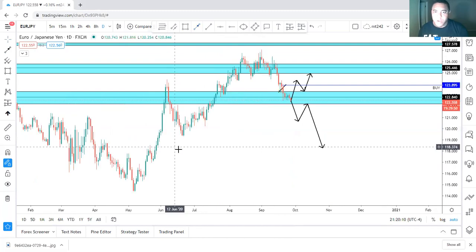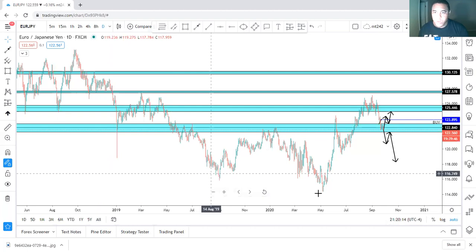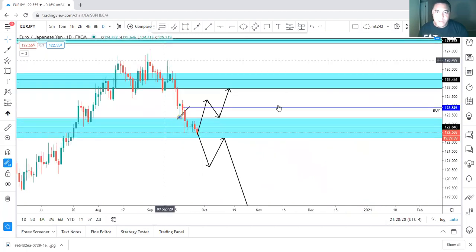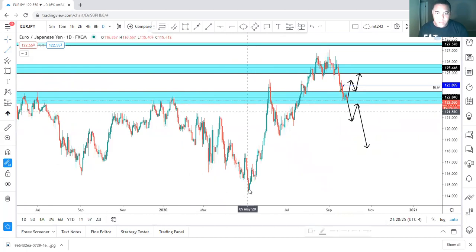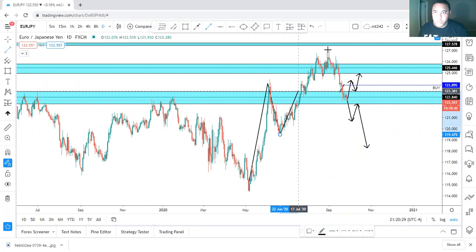When we look at the overall trend, you can see the price was coming down, giving us lower lows, lower low, and then gave us a higher high over here, a pullback, a higher high. This could just be the pullback for us to ride it back up for another push from here, move on the pullback, move on the pullback, and then we can look to ride it up again.